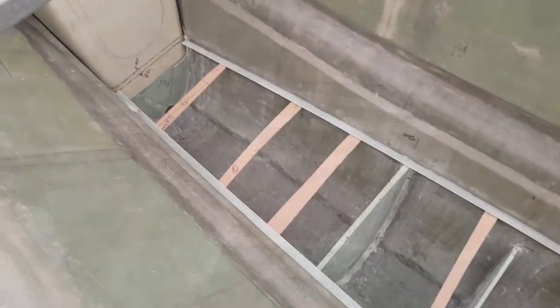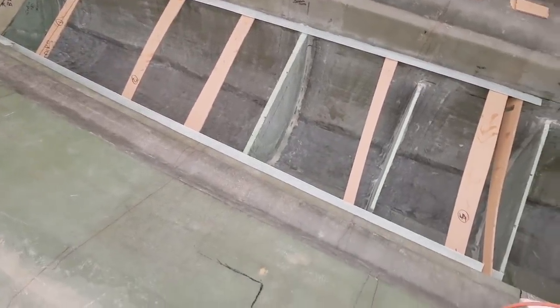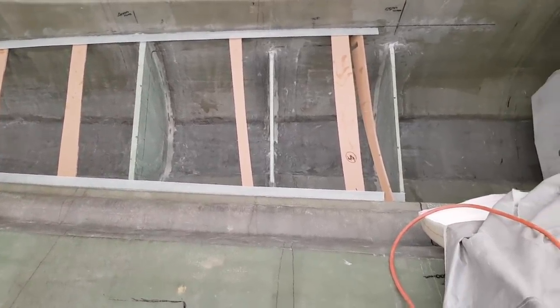All right, so I've got both sides. And what I did is I just cut a ladder of MDF braces so I can wedge it out. So that's pretty right now. That's in place. And I'll come back in the morning and remove them and I'll get it done.